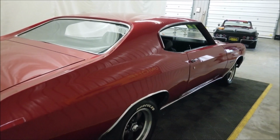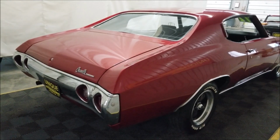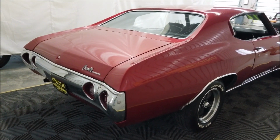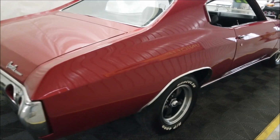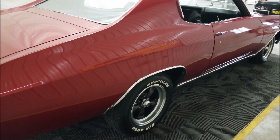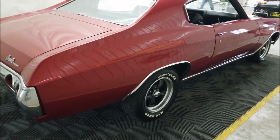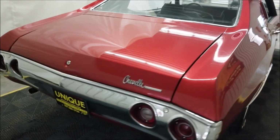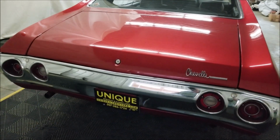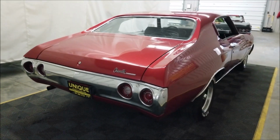Some of the other things that have been done on this car within recent months: it does have new plugs and wires, as well as the cap and rotor. It does have a 3-core aluminum radiator in it, and dual shrouded electric fans. New battery and alternator, so there's been some things that have gone through on this. Should be ready to get in, turn the key and go. And we will fire it up here in a little bit so you can hear it run.